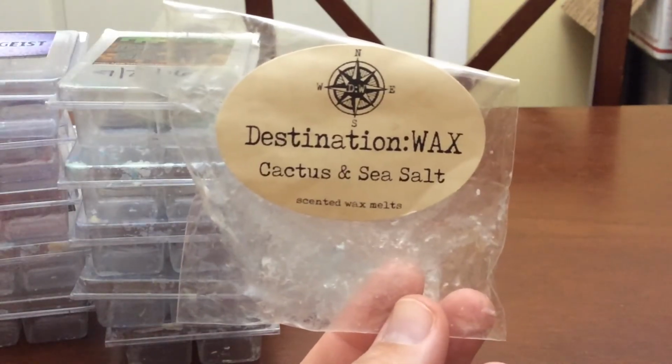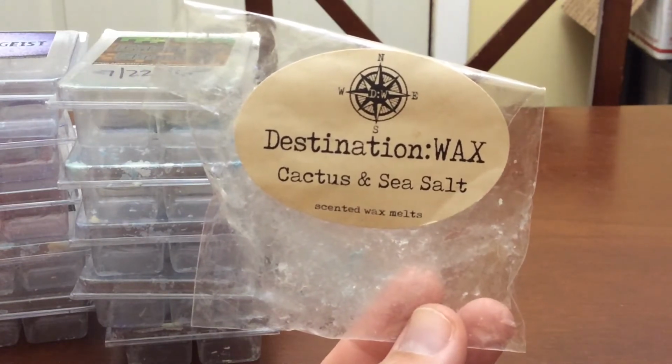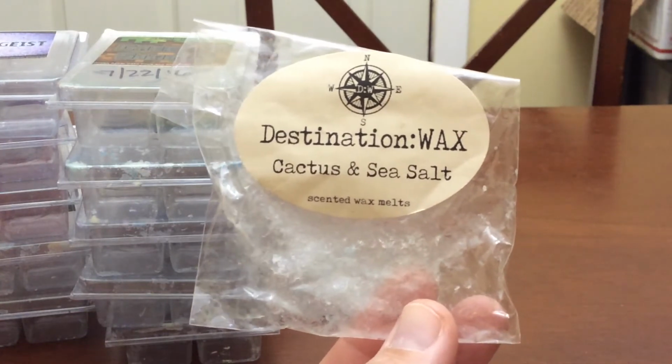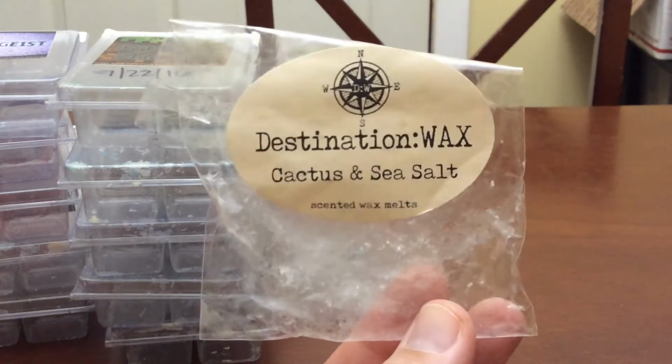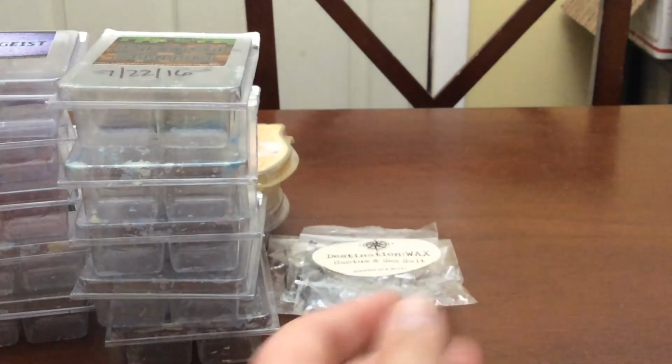Destination Wax, Cactus, and Sea Salt. This was very light. I put it in the bathroom. It was before I transitioned into the Glade 20 watt in the bathroom, so it was still the Scentsy 15 watt nightlight plug-in. So I don't want to hold it against Destination Wax for being light, but that may have been why.